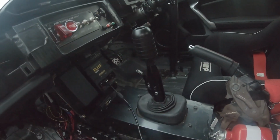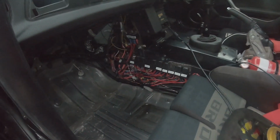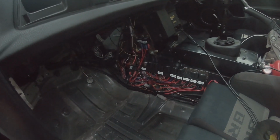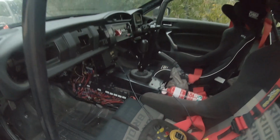So I'll just quickly show you inside. There's the shifter right there. We've still got all this crappy wiring here, unfortunately. I have got the PDM, we are going to be moving on it. It's just making things work. So for now, the disgusting wiring will stay.